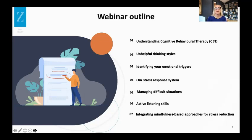We'll look at also our nervous system and an understanding of our nervous system when it gets triggered, less from a physiological aspect, but more to understand what happens psychologically when we get triggered and what happens to our nervous system when we're very much aroused, and what are we likely to do because of that.